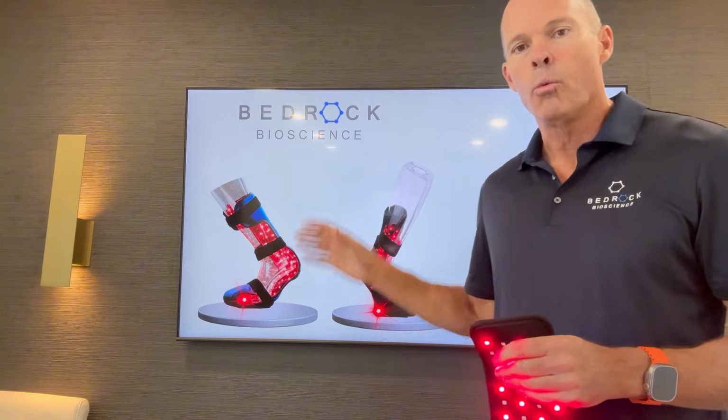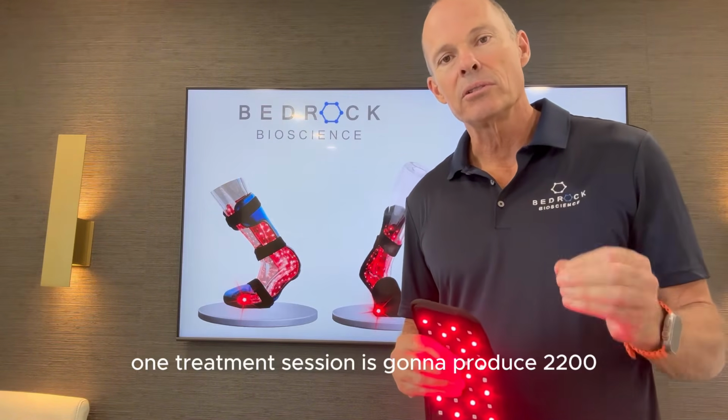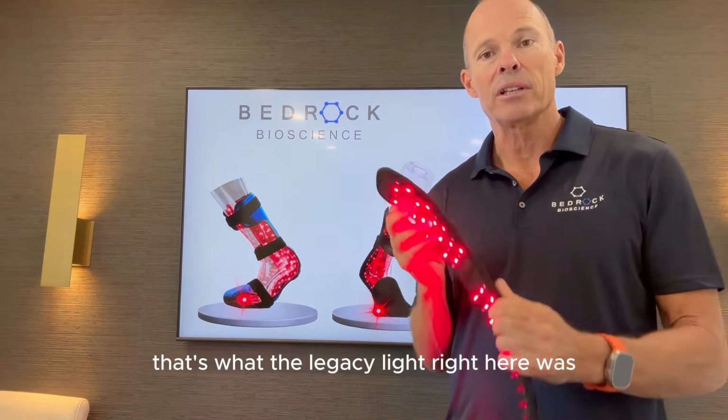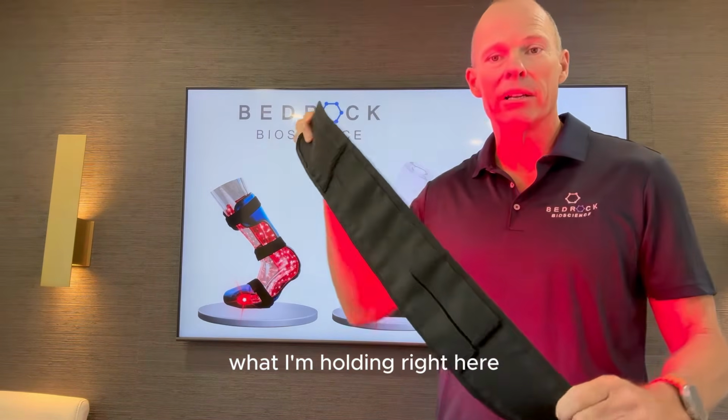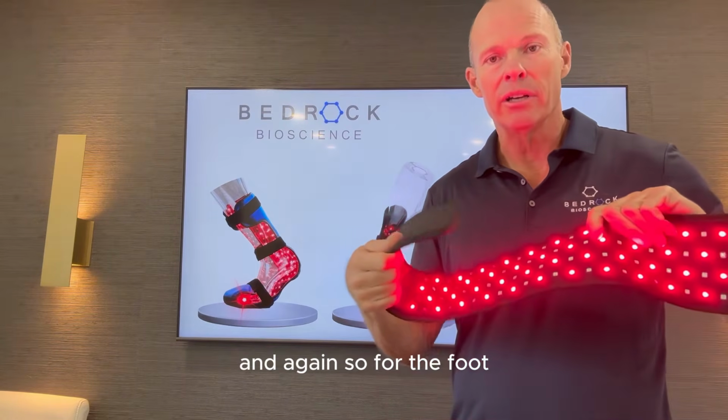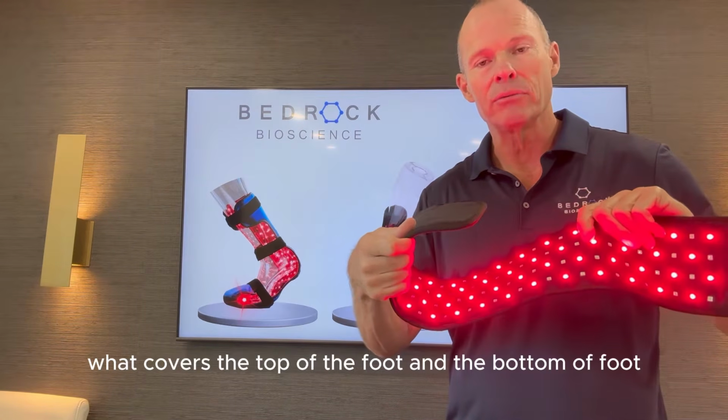And so one treatment session is going to produce 2,200 joules of energy, of healing power. That's what the Legacy light right here, what I'm holding right here, does. The Legacy light has 120 diodes. And again, for the foot, it's very versatile. It covers the top of the foot and the bottom of the foot.